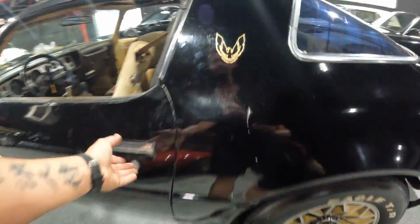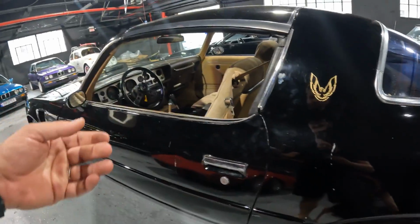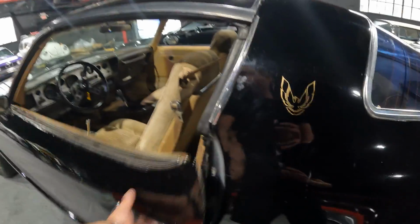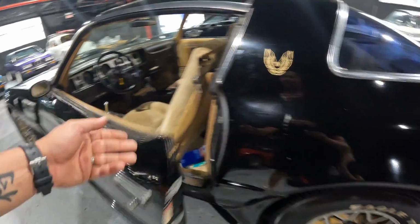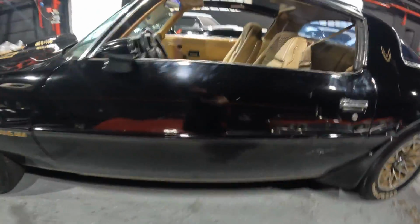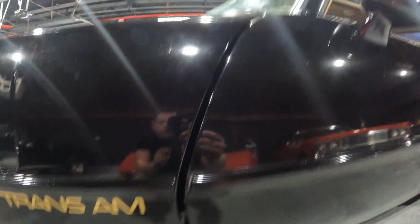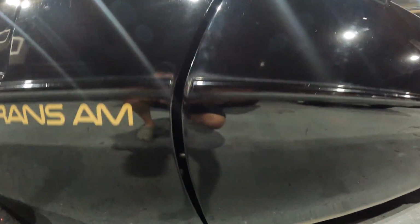Scratch right here, chip. This door gap, a little snug up here compared to the bottom. So let's see, usually the drivers are the ones that hang the most. And it closes pretty darn good. Surprising, because they usually don't close that well. Check out the gap here. The gap is a little bit wider than I think it should be, but it's even, which is nice. And the door closes properly.